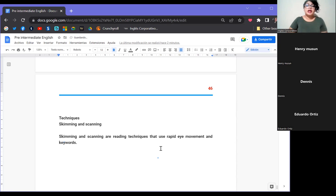Cuando encontremos those words, cuando ya encontremos la palabra flores, we are going to read the whole sentence. And then we are going to find the answer. And in that case, we are not going to read the whole paragraph or the whole document to find the information that we are looking for.